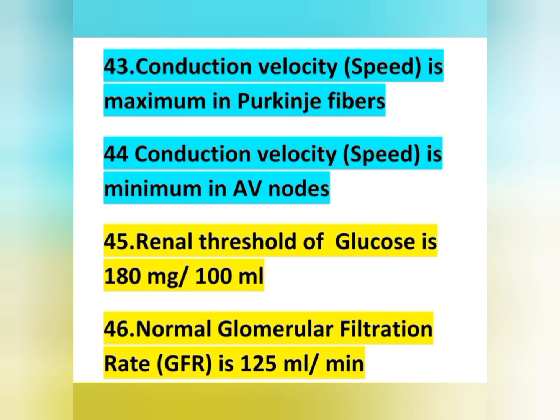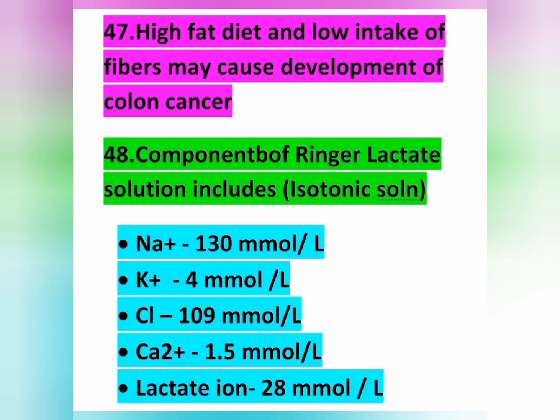And the next point, renal threshold of glucose is 180 mg per 100 ml. And normal glomerular filtration rate is 125 ml per minute. That is, GFR is 125 ml per minute. And next point, high fat and low intake of fiber may cause development of colon cancer.